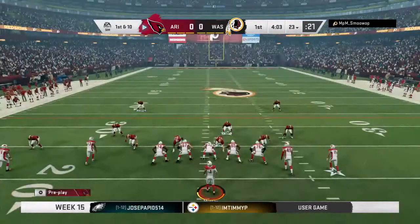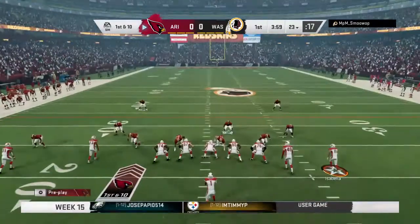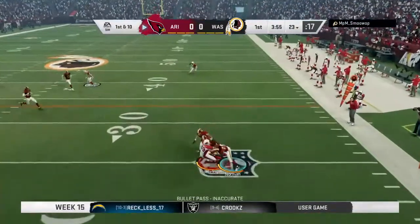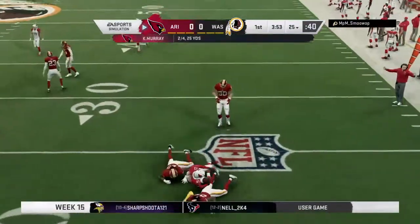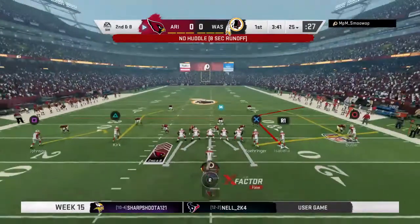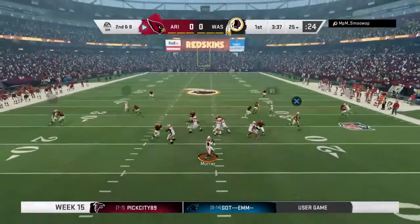Here we go. Hey, check. On 1st and 10, here's Murray. It's a short one here, complete to his tight end. Give him a couple on the catch. It's 2nd and 8. So 2nd and 8 here after the pass play for 2 yards on 1st down.